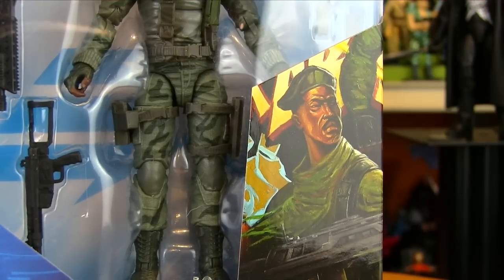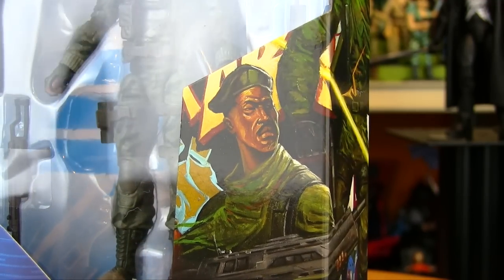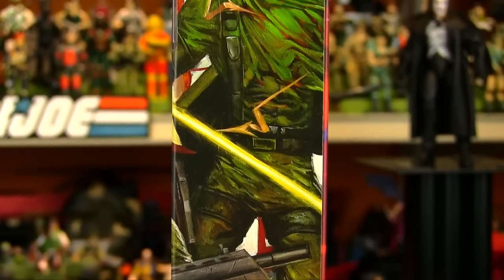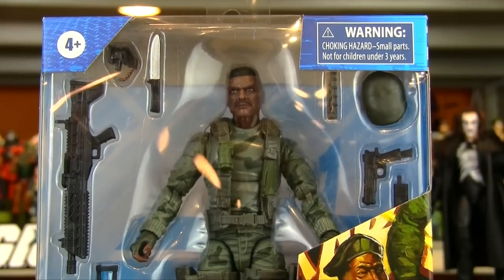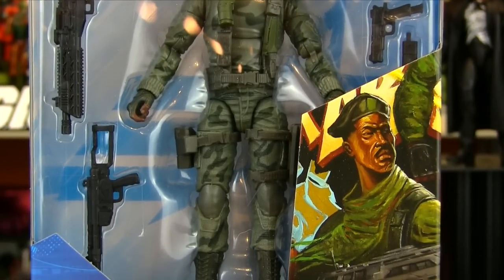Before we crack the box open, here's a look at the art. It's not Hector Garrido, that's for sure. On its own, it's nice, but it's just not the style that I'd expect to see on a G.I. Joe Classified box. And the figure comes with not an overwhelming number of accessories, but the ones he comes with are really cool and have some cool features.